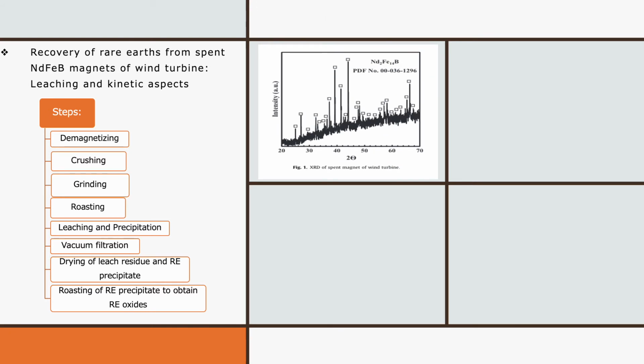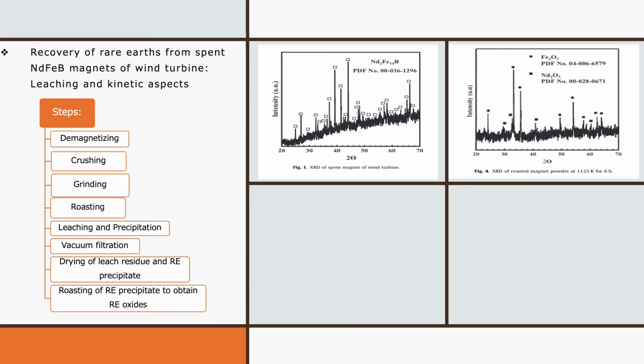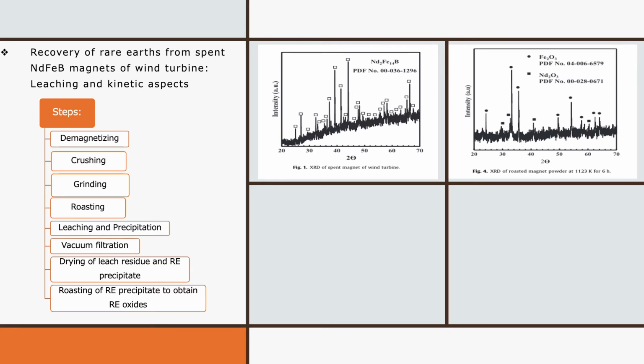We can see the X-ray diffraction pattern of the spent magnet of wind turbine, and from the powder diffraction file, this matches the neodymium iron boron compound, as expected. In order to further confirm the complete oxidation of the magnet powder at 1123 Kelvin, the roasted sample was characterized, and the X-ray diffraction pattern revealed complete conversion of neodymium iron boron to neodymium 3 oxide and iron 3 oxide.